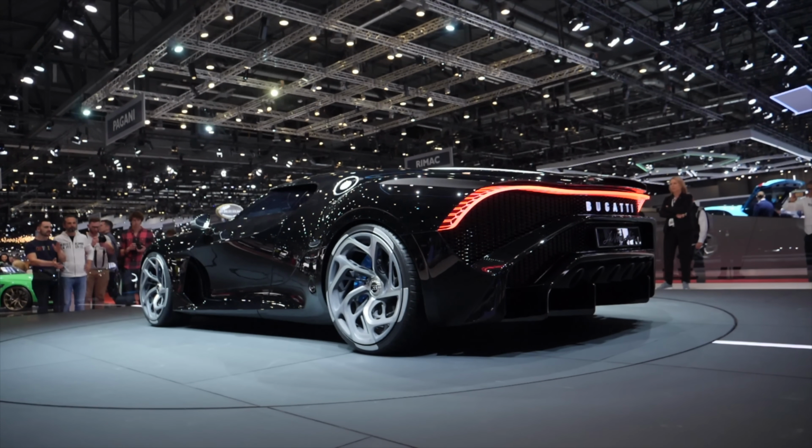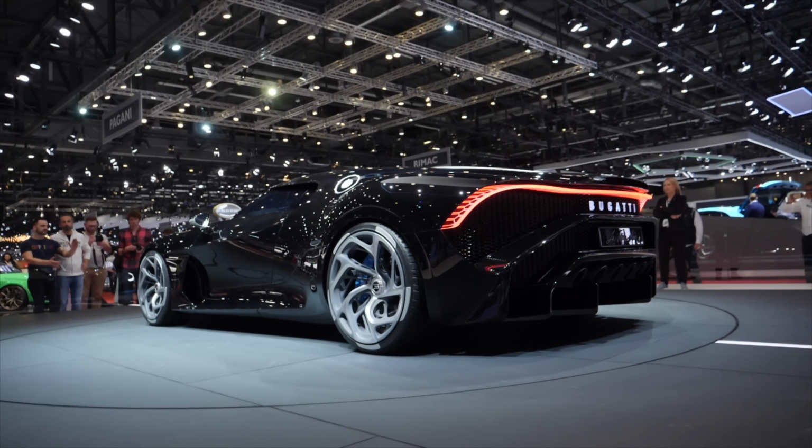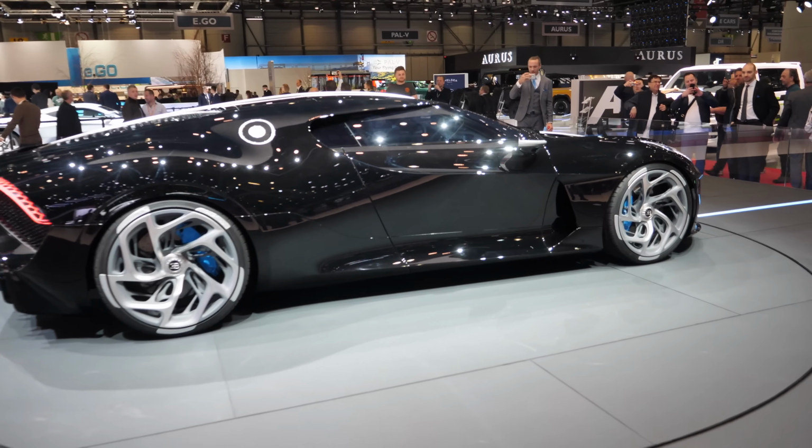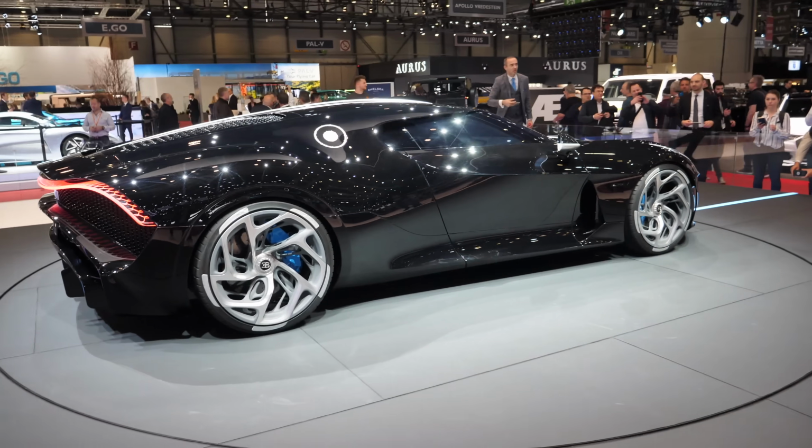Now, it is a concept, there is no interior on the car yet, but I'm hoping to revisit this car later on in the year, where it may make an appearance at other car shows. So there you have it, the first look at this incredible one-of-one Bugatti.